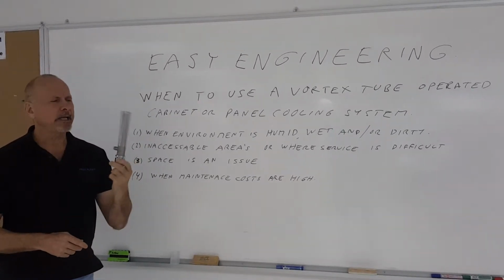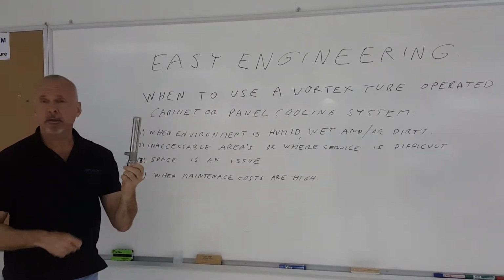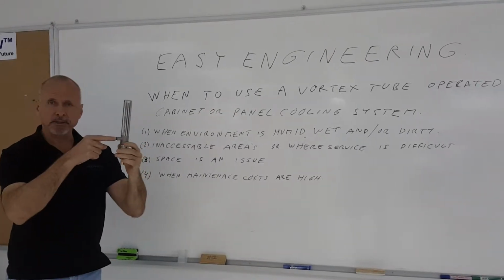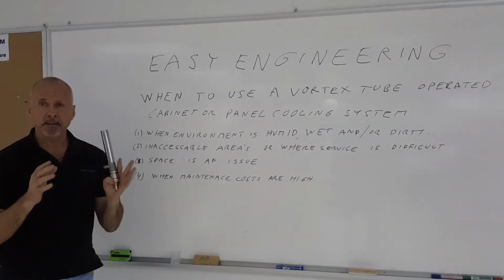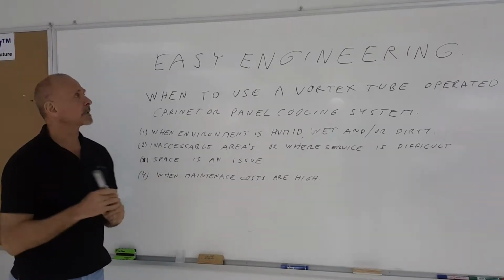I have in my hand a Vortex tube operated panel cooling system, often called cabinet cooling systems. And how it works is compressed air goes into the unit. It creates a freezing air coming out, which goes into a control panel, keeping the control panel at positive pressure, keeping out dirt and moisture, and air conditioning control systems.